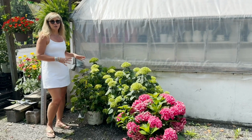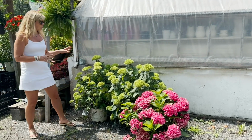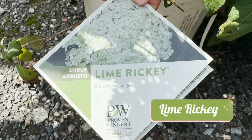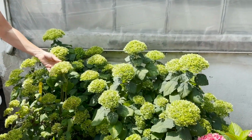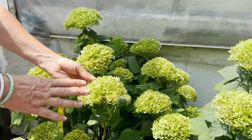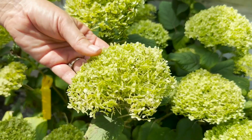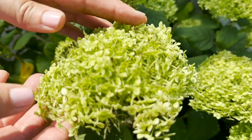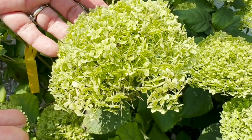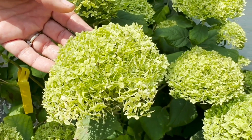But I wanted to tell you what I love about these Proven Winner Hydrangeas. So these are the hydrangeas that caught my eye from the road. And the green one is called Lime Ricky. And when I pulled in and started checking out this hydrangea, I realized that these blooms are actually already dried on the stem. It looks super fresh from far away, but when you come up closer and feel it, these blooms are dry. So it's going to make for a terrific dried flower arrangement.